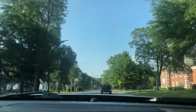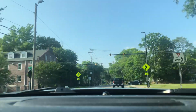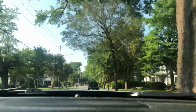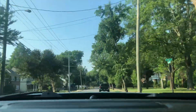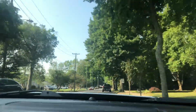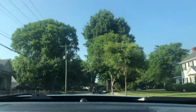This is Ocoee Street. This is like your original Cleveland Main Street, with all these big old houses. Of course, as Cleveland's grown, Ocoee Street is not quite as important as it used to be. Still beautiful little houses over here that people take care of. But there you go. Another one.